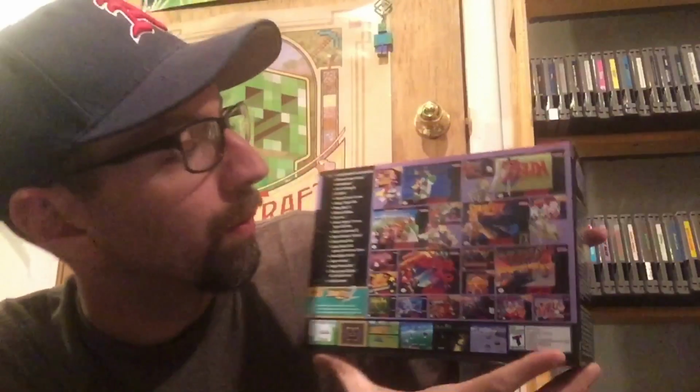And then if you look at the side here, it's got the picture of the Super NES Classic controller, and then other languages. On the other side here, it's got the console, and then on the top, the Classics logo with the SNES controller this time. And then on the bottom is just whatever. The back of the box, absolutely amazing artwork. As you can see, it lists every game that comes on here.